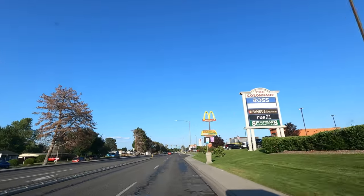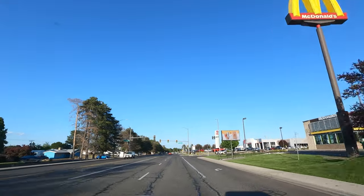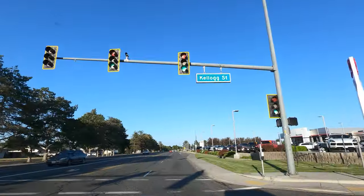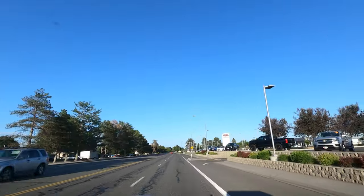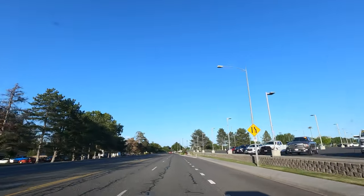Yeah, this area is really built up. Got every store imaginable right here. They didn't have very many 4 terabyte hard drives left, so I'm glad I got one.